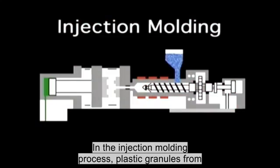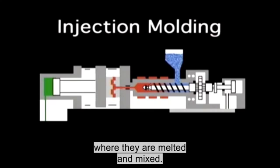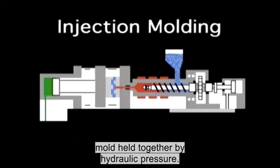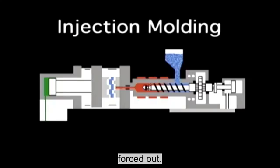In the injection molding process, plastic granules from a hopper are forced through a heated cylinder or barrel, where they are melted and mixed. Then a screw or plunger injects the material into a mold held together by hydraulic pressure. After the material cools, the mold opens and the part is forced out.